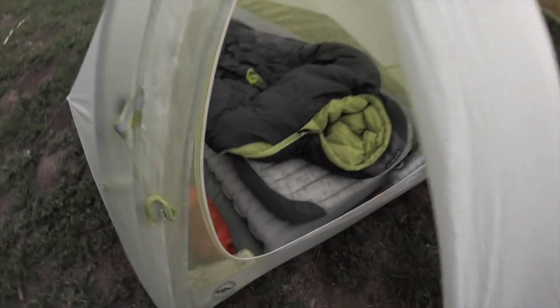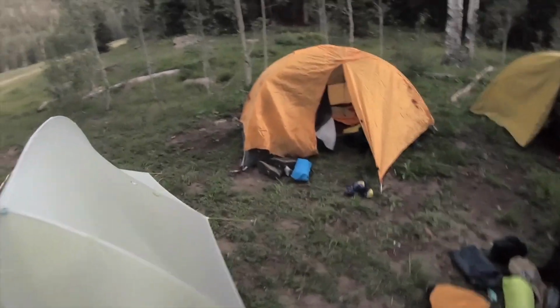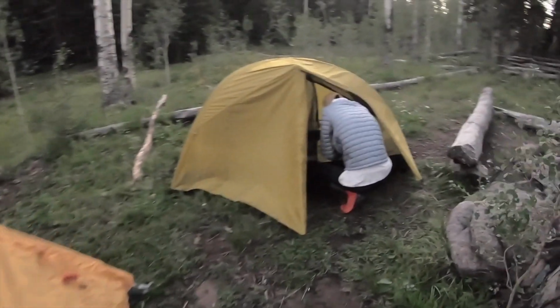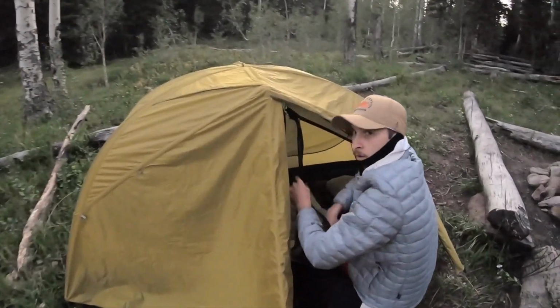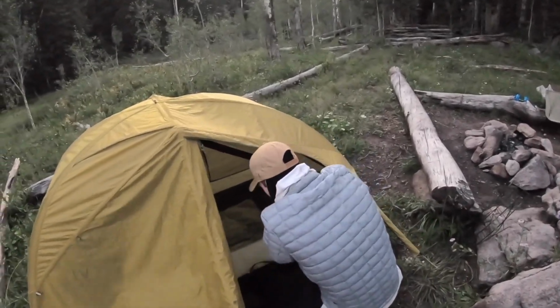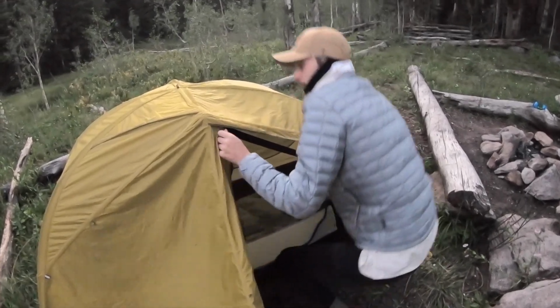We're all pretty close right here, but we all snuggled in on this one little good flat spot in this site we found. So, my setup: rocking the Big Agnes Fly Creek UL1 Platinum for my tent. I got my Thermarest NeoAir XTherm Max in there, keep me nice and warm. My Nemo Kyan 15, and I got my Sea to Summit pillow. So my setup is looking pretty cozy. Sam is right over here.